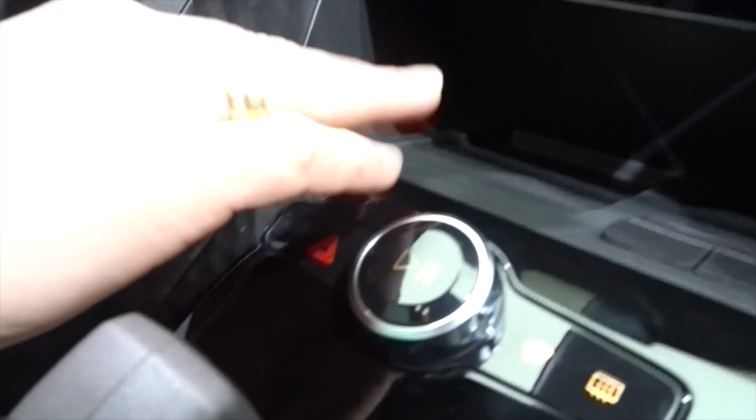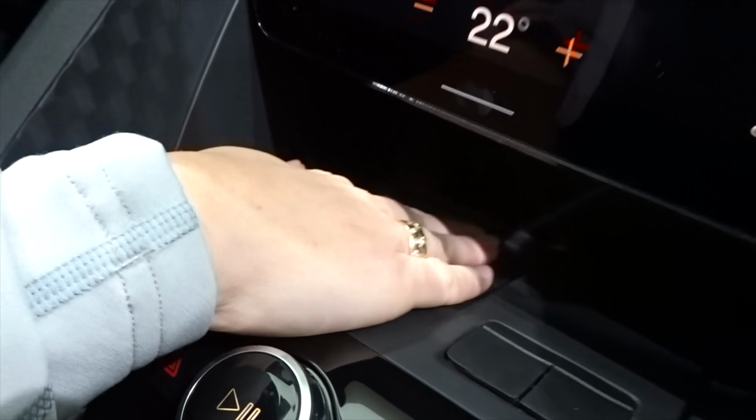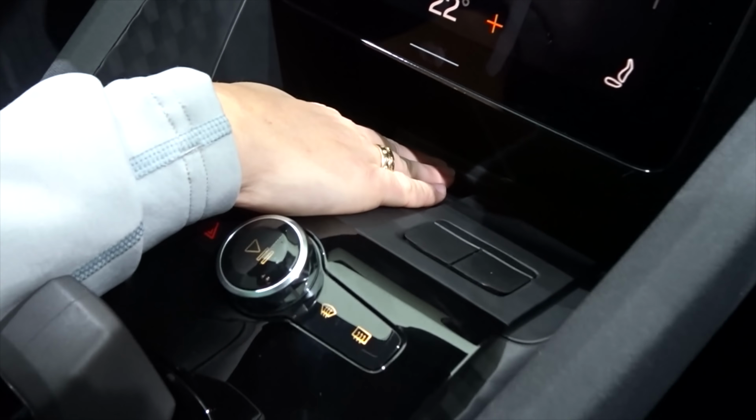Oh, what about the charger? Is that a wireless phone charger? That is a charger for your phone. Let's check it. Actually, you can put it there, but it's not integrated. No, it's not on right now. And then you have two USB-Cs here. Oh, okay. And then you have two USB-Cs in the rear as well.